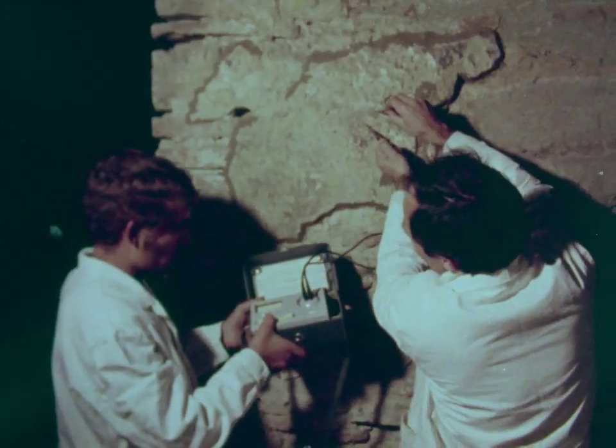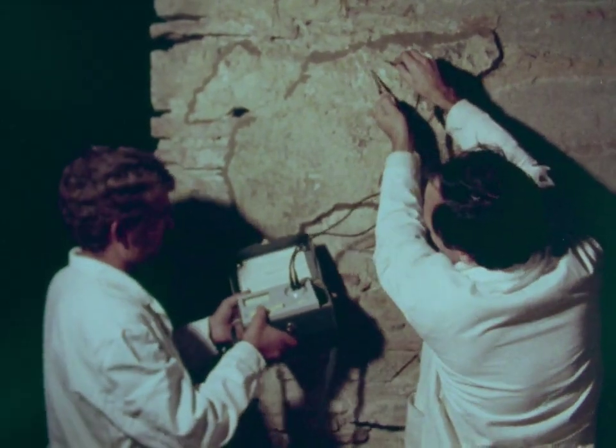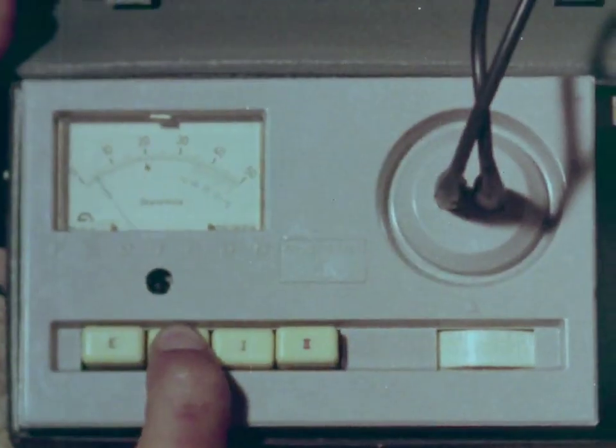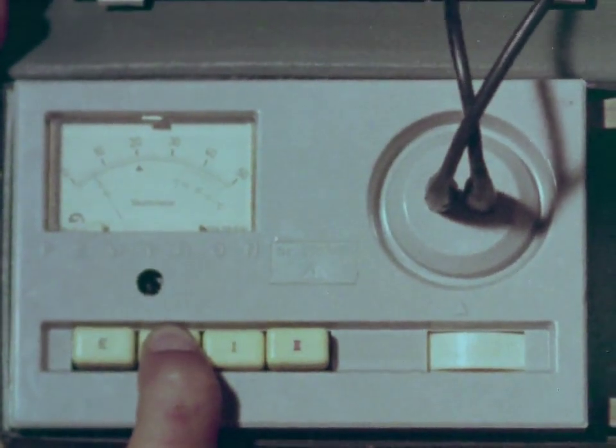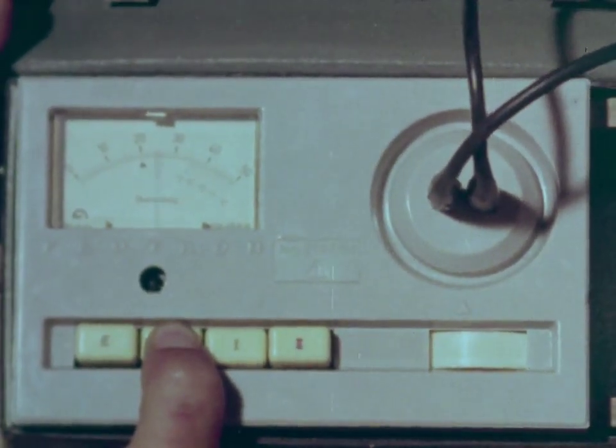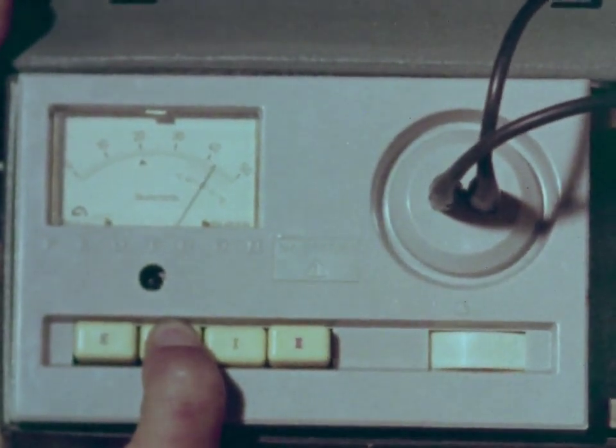dismantling. The basic and most dangerous enemy is the capillary humidity coming from within the walls. The dismantling is being carried out in October, when the mountain tops are covered with snow. It is raining when work begins. First, a reading of the wall humidity is taken.